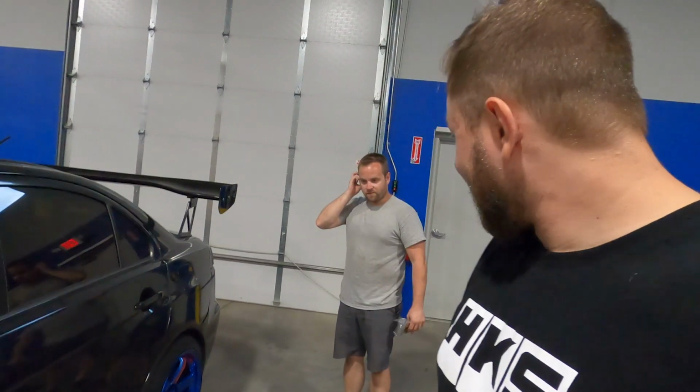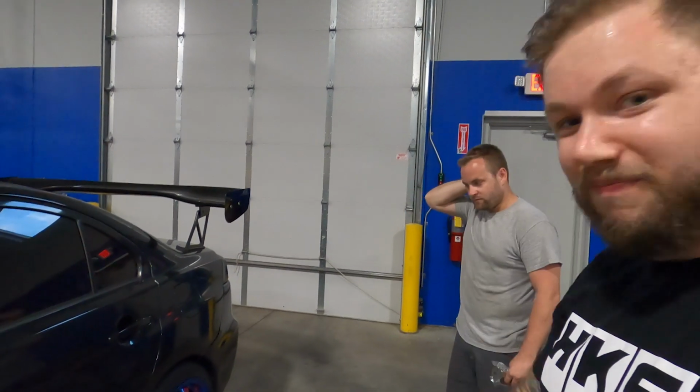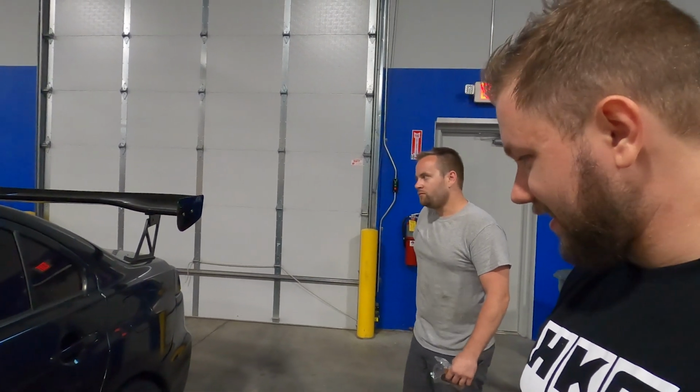All right. These wheels look really good. They look incredible. Way deeper than I thought in photos. Yeah, exactly. All right, we're gonna go ahead and maybe take some measurements, and I'm gonna start adjusting some stuff here.